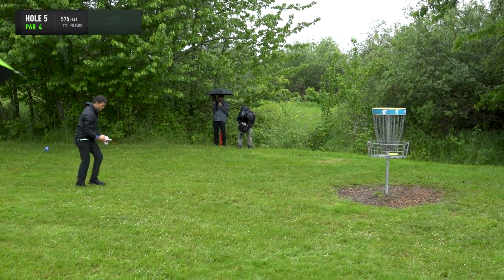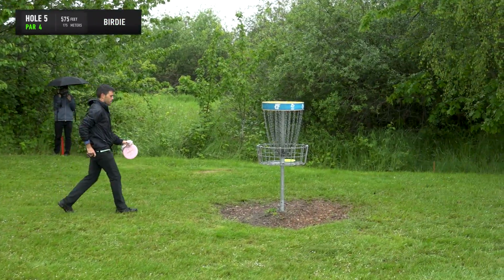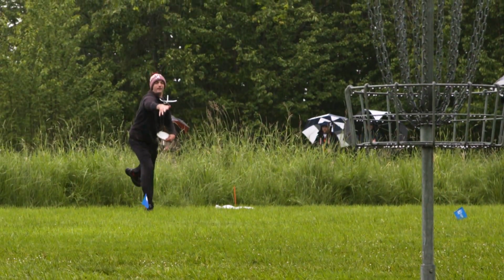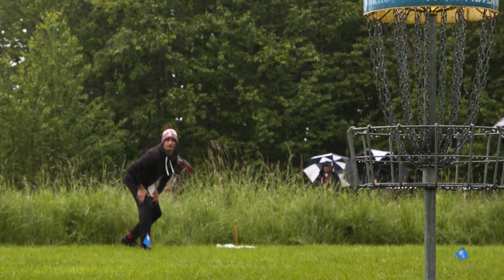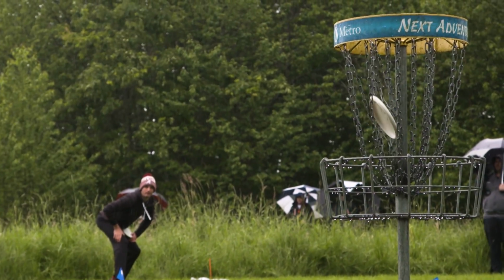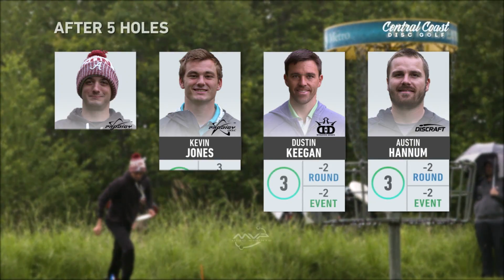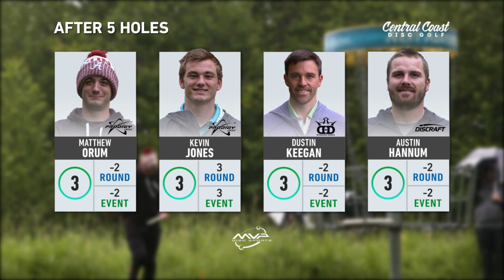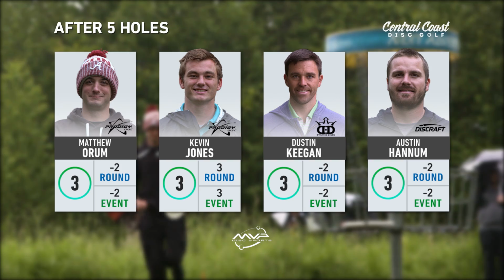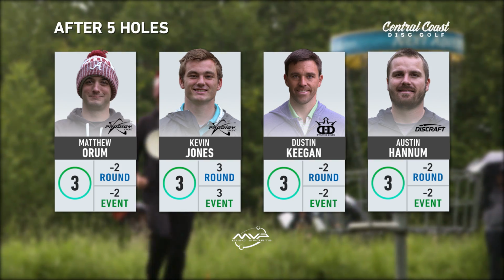Dustin, I believe that is a star frame. That's a great star frame. I didn't think of this hole as one of the holes that you would be star framing like that. Yeah, usually somebody goes OB on the upshot. Yeah, especially Matty O being really off the position, having to go for a crazy anhyzer. Well, what a putt to birdie right there, getting him to 2 down on the round, as is Dustin Keegan and Austin Hannum.